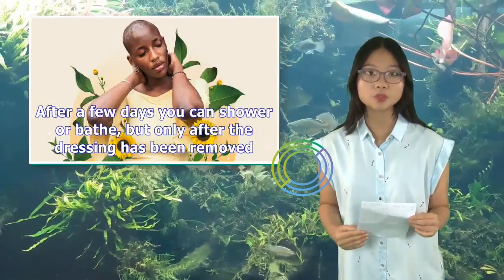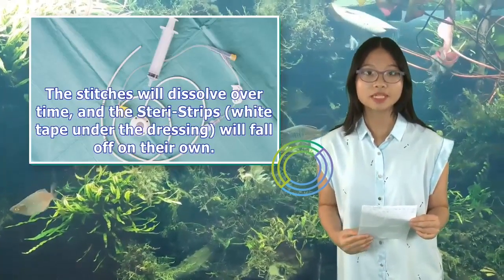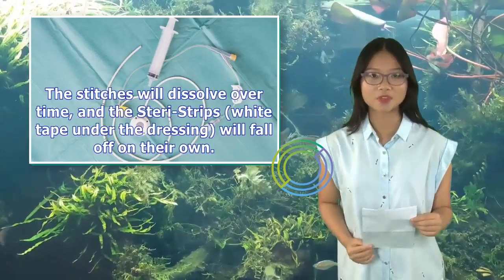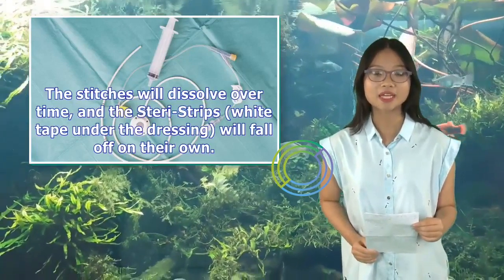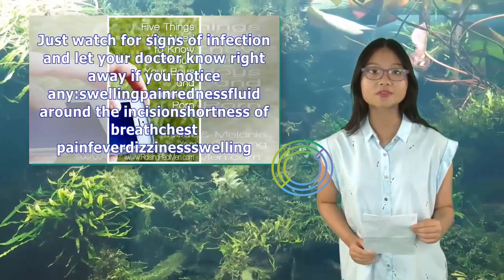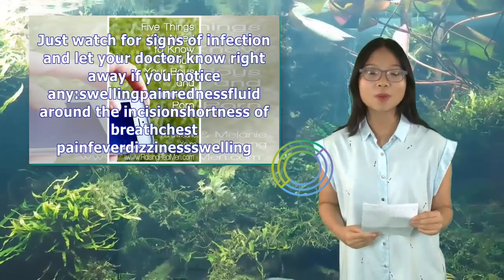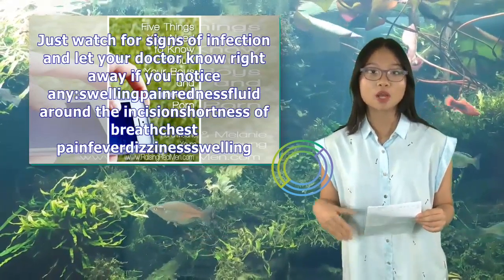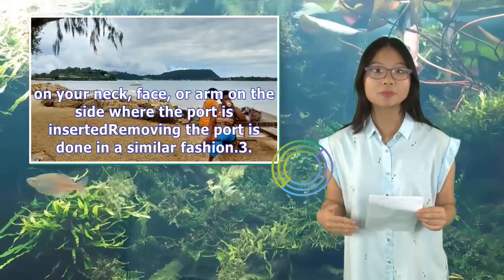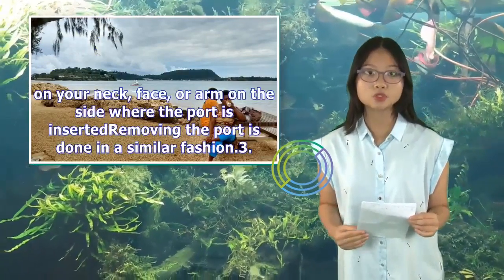After a few days, you can shower or bathe, but only after the dressing has been removed. The stitches will dissolve over time, and the steri strips, white tape under the dressing, will fall off on their own. Just watch for signs of infection and let your doctor know right away if you notice any swelling, pain, tightness, fluid around the incision, shortness of breath, chest pain, fever, dizziness, swelling on your neck, face, or arm on the side where the port is inserted. Removing the port is done in a similar fashion.